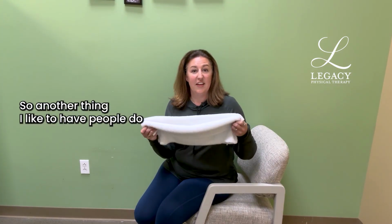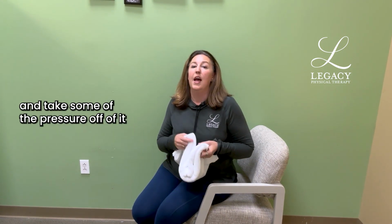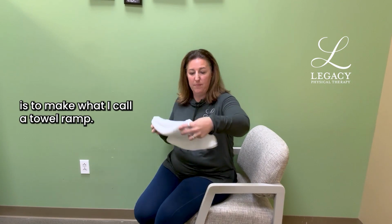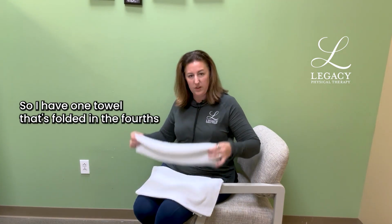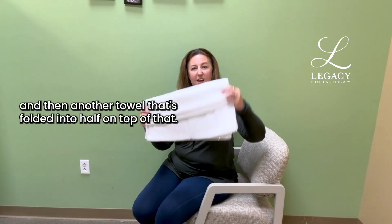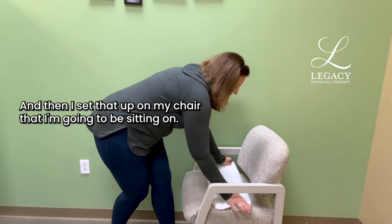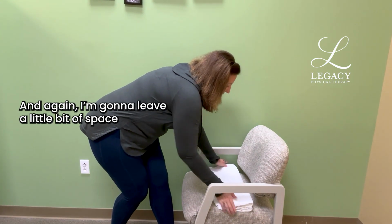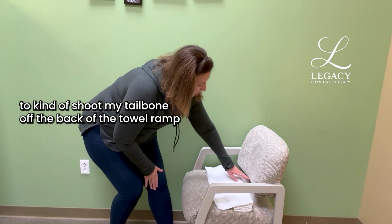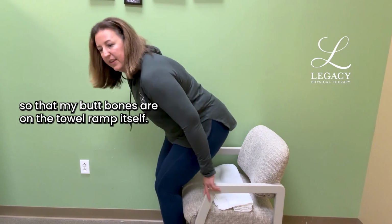So another thing I like to have people do to help unweight that tailbone and take some of the pressure off of it is to make what I call a towel ramp. So I have one towel that's folded into fourths, and then another towel that's folded in half on top of that. And then I set that up on my chair that I'm going to be sitting on. And again, I'm going to leave a little bit of space to kind of shoot my tailbone off the back of the towel ramp so that my butt bones are on the towel ramp itself.